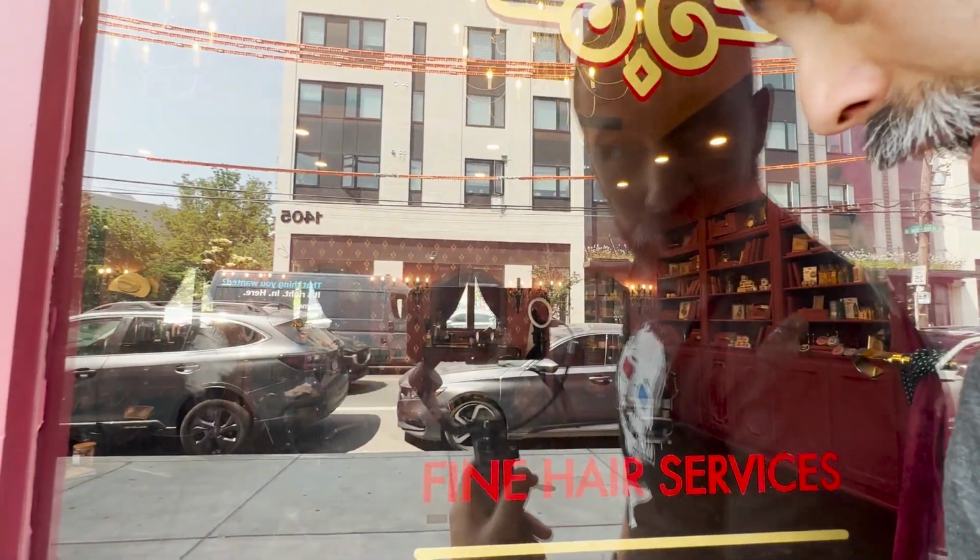Doggy Style, it's a pet shop. That is a chain around here. And then I've never seen anybody in the Red Room, but the Red Room is a hair place. I don't even know if it's a barbershop or a hair salon, but it's a thing. Fine hair services. So, pretty glitzy, glammy place. Another example of commercial spaces underneath buildings that just kind of end up there.